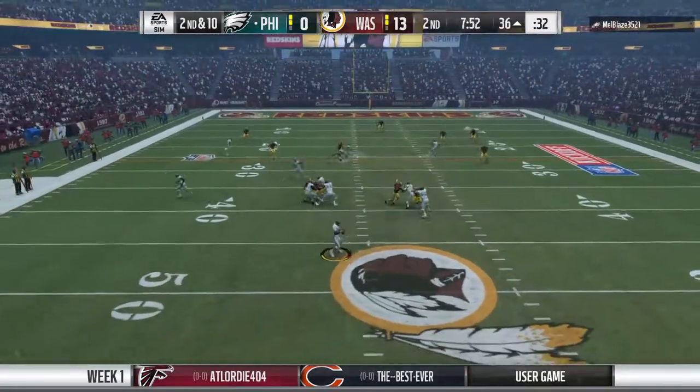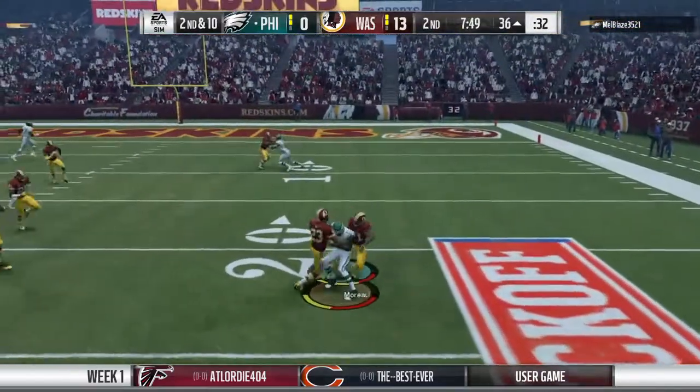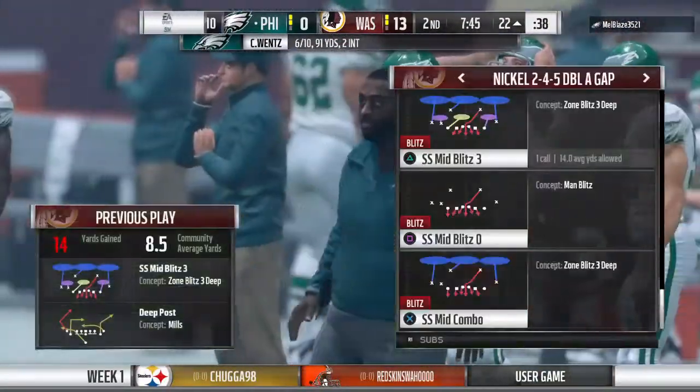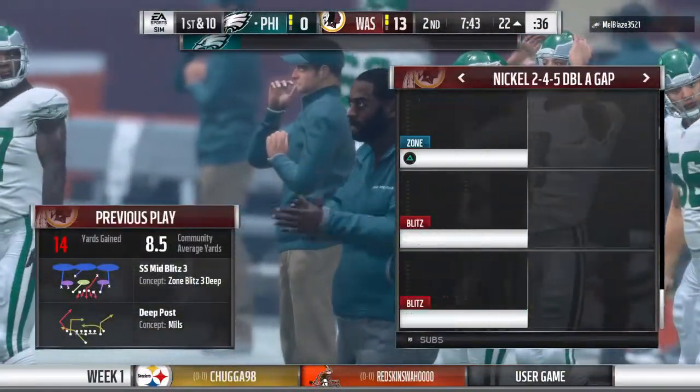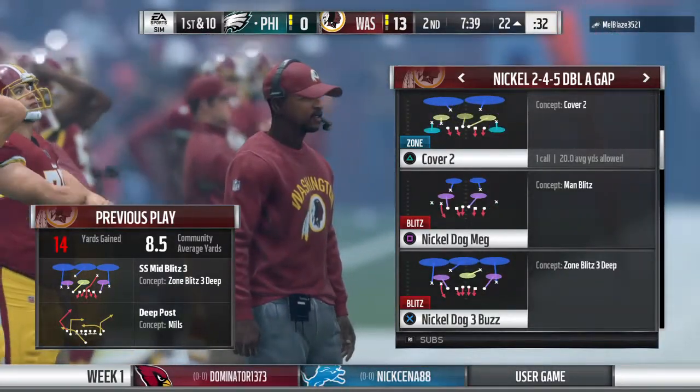Now Wentz. The connection here with Nelson Agholor. And brought down, but not before they're inside the 25. A really nice pickup of 14 yards, and it moves the sticks.